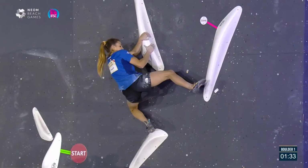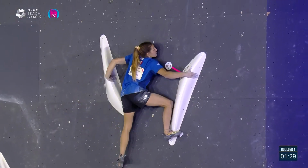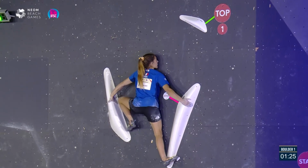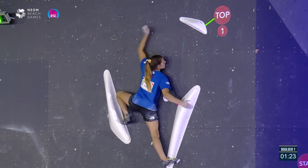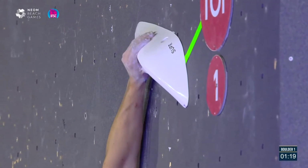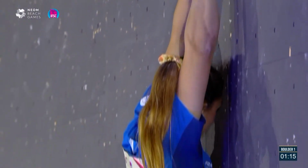Agat, wow, just muscling her way across there. It wasn't the smoothest, but she just battled the fall all the way really nicely. Oh, using the knee on that hold. Love a bit of a knee. Stretches up. She's a long way from this, though. That left foot, I don't think is the best position, but wow. Nicely done.